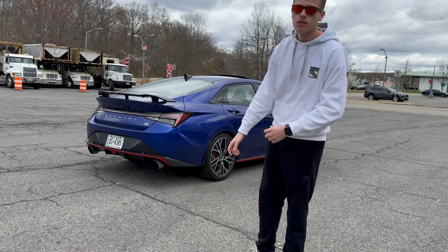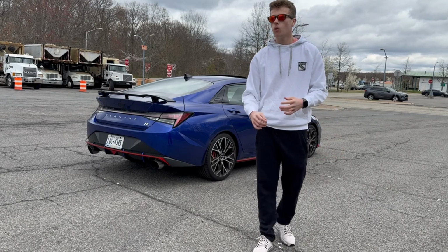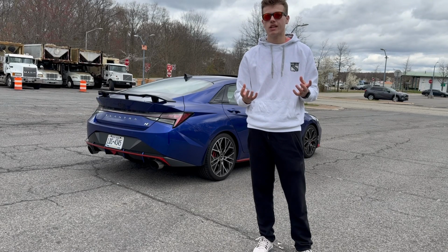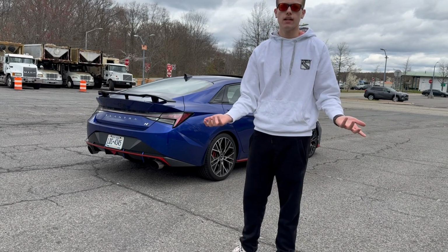I'm still gonna keep the Elantra N, but yeah, no, I love this thing. Like I said in the beginning of the video, all the things that I'm saying here doesn't mean I hate the car. It just means that for other people that are looking to get the car, you might run into the same things. I just want to bring light to the situation. But other than that, it's been Andrew, and I gotta go.